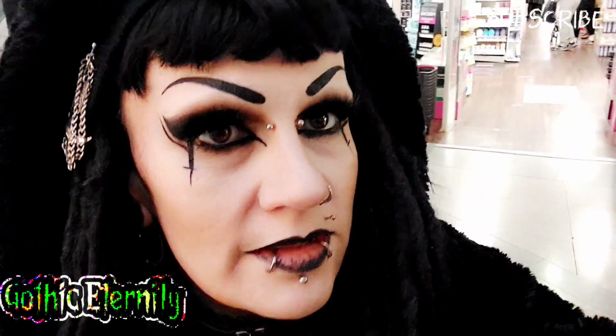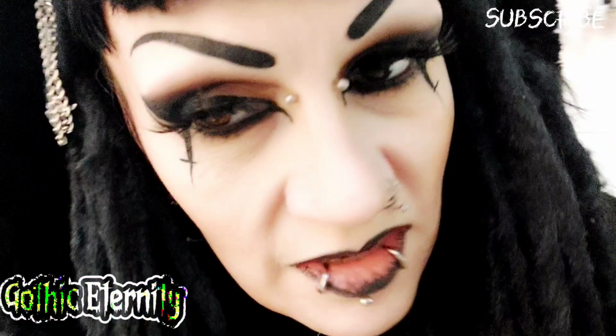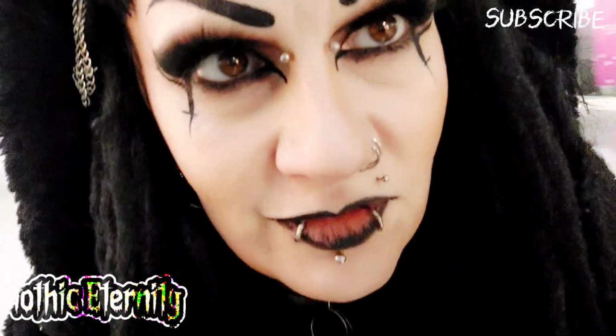So I'm inside the mall now and we're going to have a look at another Superdrug to see if we can find some more cool makeup things. Black, of course. Yes. And let's go look.